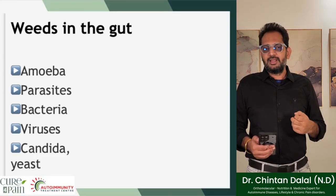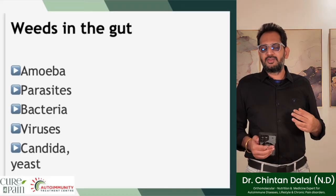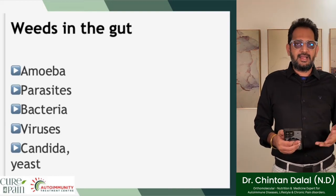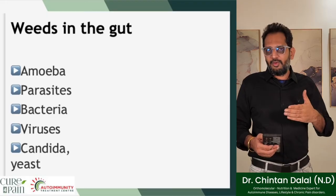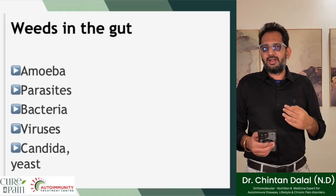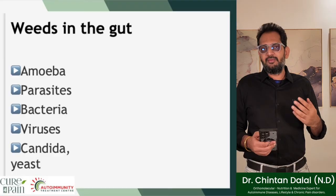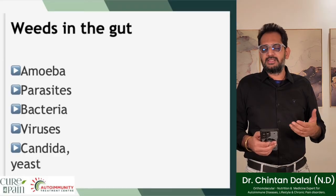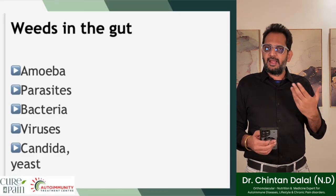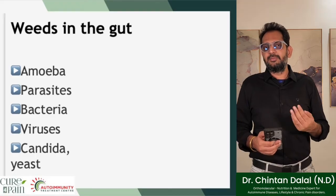Now, what are these weeds? In a beautiful farm, if there are weeds, they can destroy the whole farm. Yes? And so these weeds are amoebae, parasites, bacteria, viruses, candida and yeast. And all of them, or any of them which are overgrowing or are uncontrolled, actually destroy the gut or damage the gut and our entire immune system and the bloodstream, with a lot of toxin releases back into the system, which again occur as multiple symptoms in different organs, in multiple symptoms across the body.